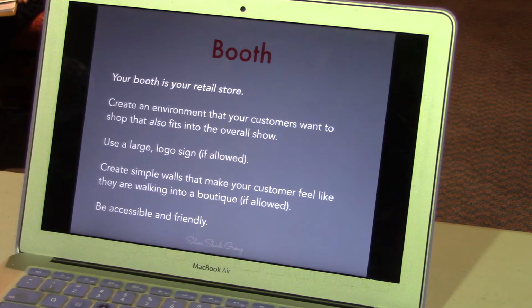Okay, for a booth, so Art in the Park just happened. We're going to talk about that a little bit. Your booth is your retail store. If you do not sell your products in a retail store, your booth is your retail store. Create an environment that your customers want to shop in that also fits the overall show. So if you think a store within a store, for a bigger store, your booth is your little shop within a big store. Use a large logo sign if you are allowed.